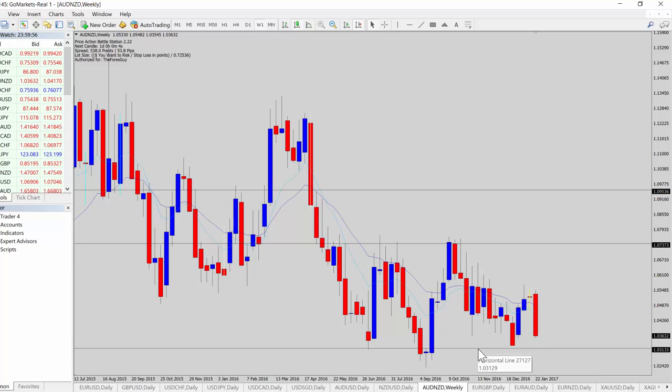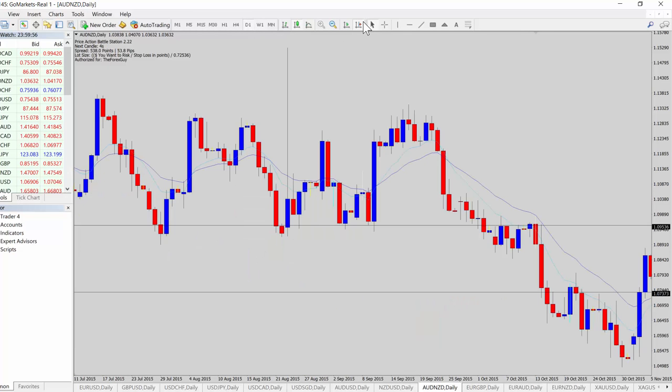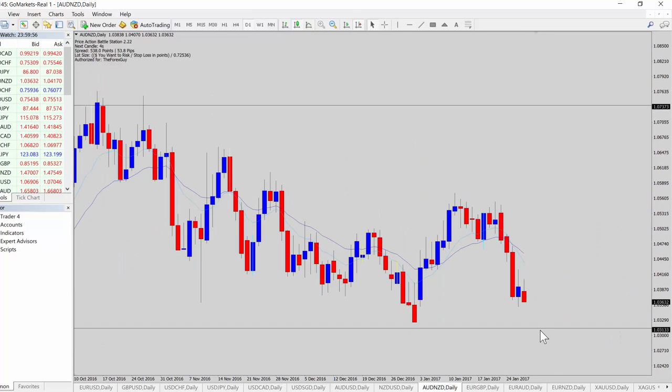Battle station sending stuff. Yeah, so that's a very critical support level. So I'd be inclined to watch for the market to test that, and any strong buy signals that do form there, that would be a very nice strong weekly level to actually buy off there.